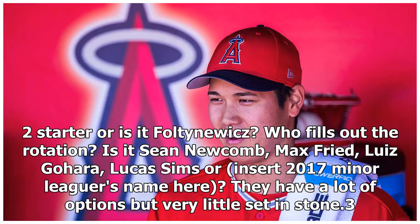Two-starter, or is it full-time Vitch? Who fills out the rotation? Is it Sean Newcomb, Max Fried, Luis Guevara, Lucas Sims, or insert 2017 minor leaguer's name here? They have a lot of options but very little set in stone.